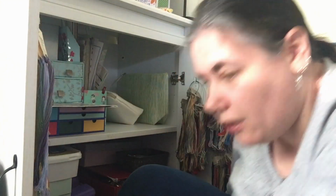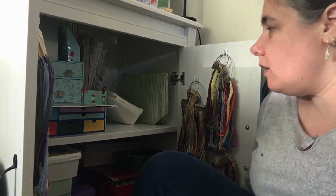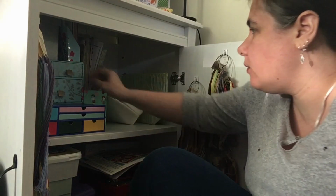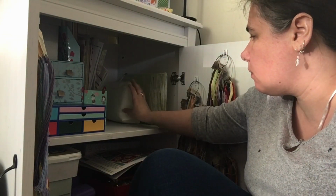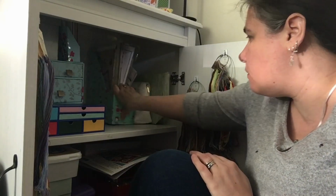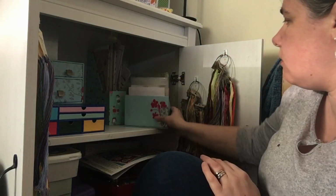Oh, let's move that out of the way so I can move my leg. So then we have, well, actually, let's move that over. Let's move that down to there.